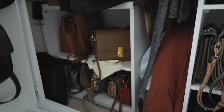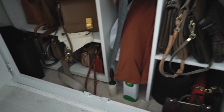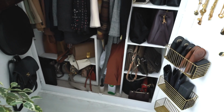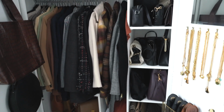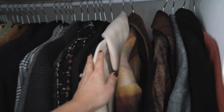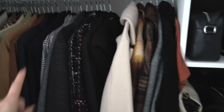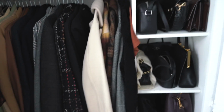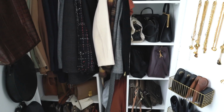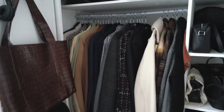Now, because I do have a few handbag new additions, my bags definitely need a big rejig, and I think I could possibly get rid of some as well. Up on this single rail here, up until this point, all of those are blazers, and then these on the end here are just a few slightly shorter coats which wouldn't fit in to my coat wardrobe next door.